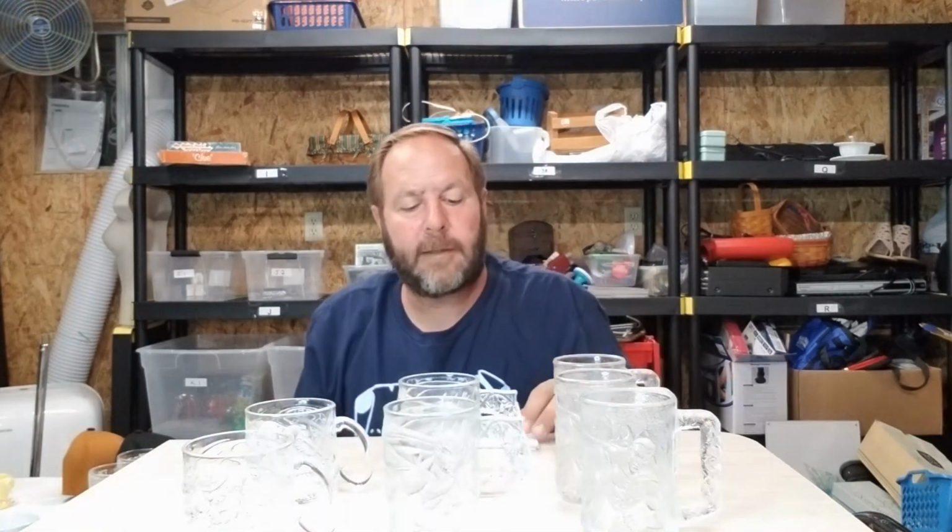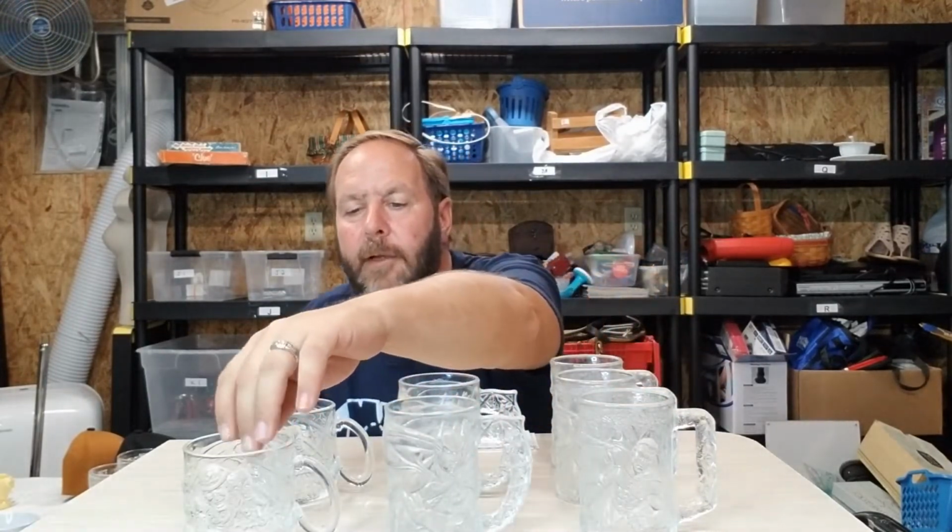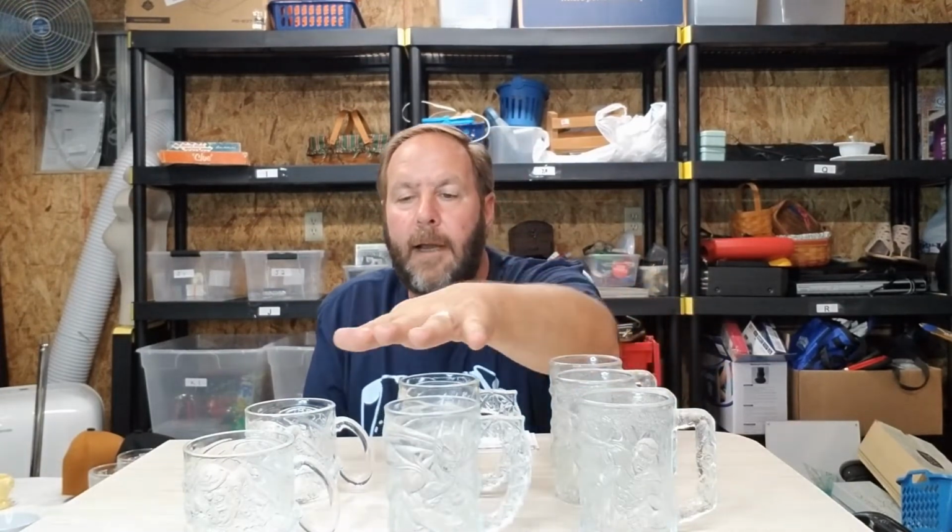Again, those are the 1995 DC Comics. So if you see those at garage sales, thrift stores, you can find things in sets. There are a couple more out there, different ones, but they didn't have those there. But I can sell these as a set and make a pretty good profit.